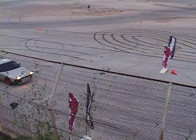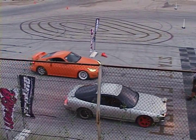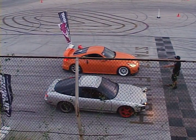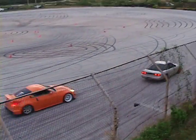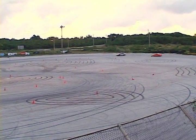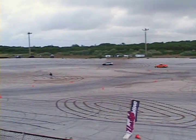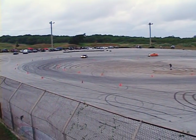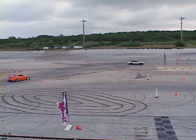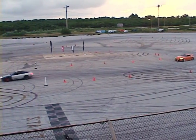All right, up next we got Carl going up against Curtis. Last matchup of the round of 16. And in that last one, advancing to the next round, give it up for Andrew. As we see Carl and Curtis here. Nice run by Curtis right there.